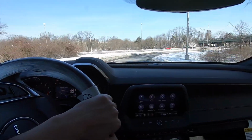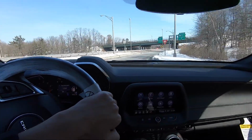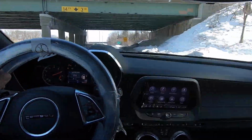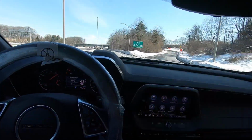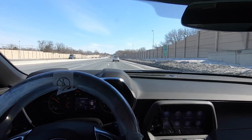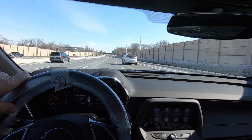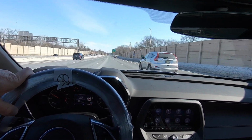Takes the turns nice. Nice. I'll probably get a couple of comments about accelerating on the car like that when it only has 18 miles on it, but we were merging in, we had to get on the highway.